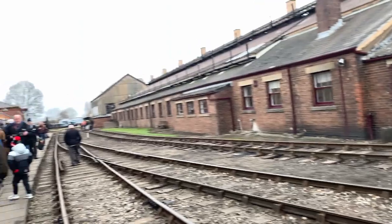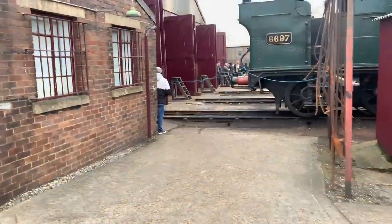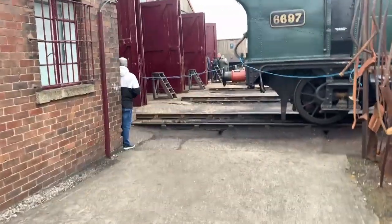Enjoy. Where are we going, Sheldon? We're going to go into the engine shed. We're going into the engine shed, people. I think it's a 1932 engine shed. Lovely, lovely stuff, that is. Let's get in there.